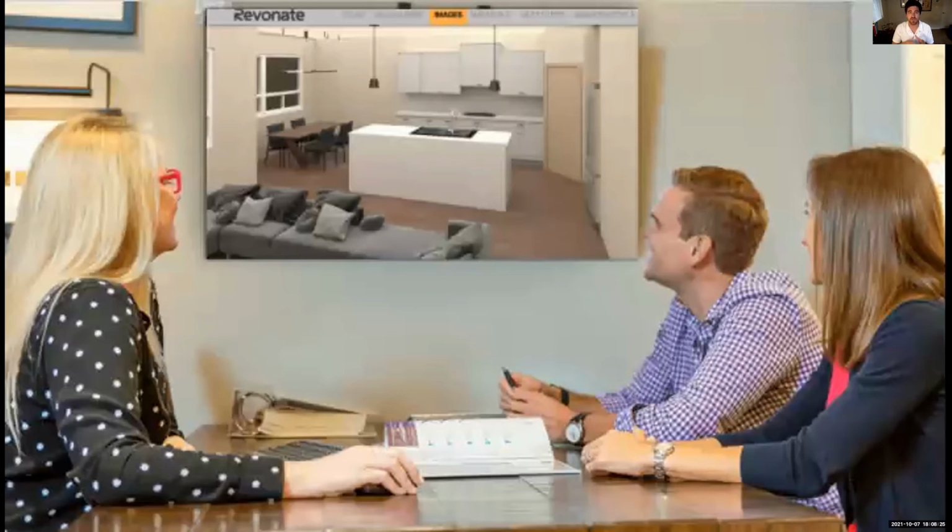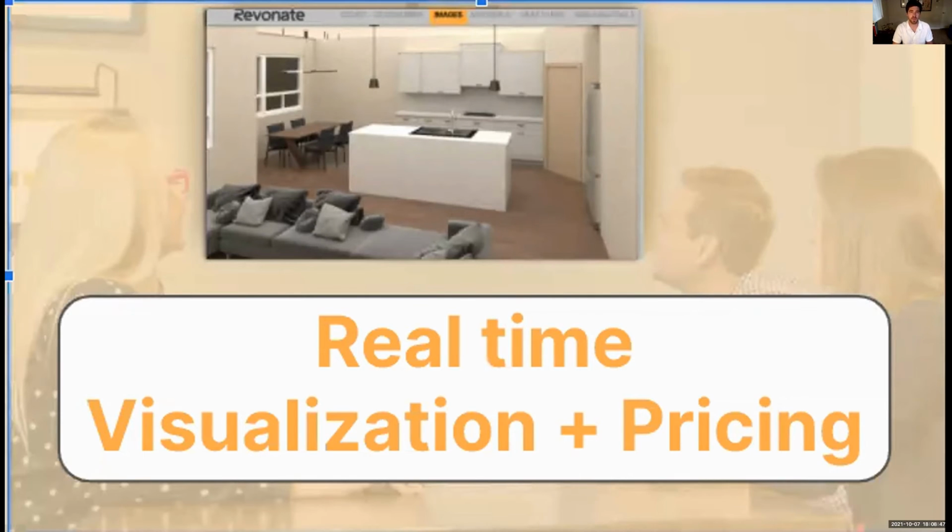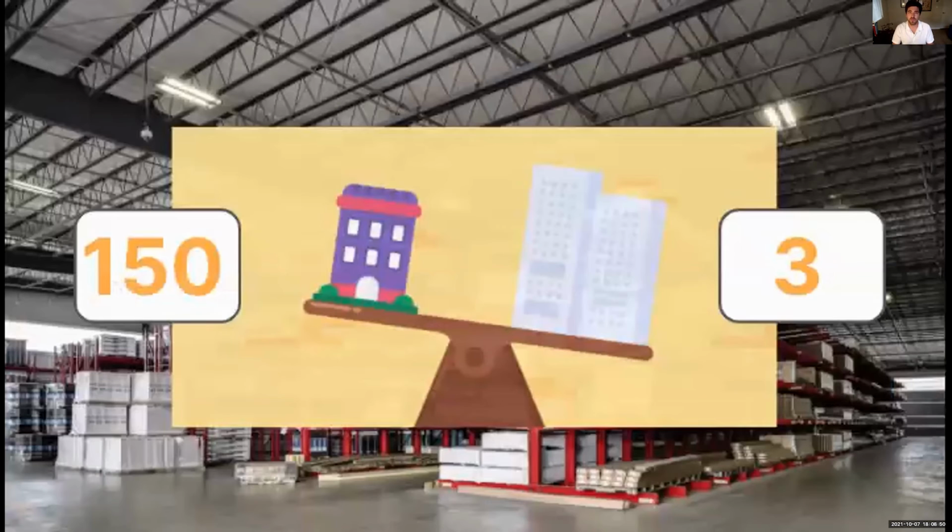Revenate is building real-time selections visualization technology for these design showrooms. Combined with an intelligent pricing system that respects the unique relationship between each stakeholder, the homeowner, contractor, builder, and the material supply company, showrooms can have homeowner clients sign off on a whole order right in the showroom. Leveling the playing field with the 3 to 5 massive national distributors and material suppliers is so important for local and regional suppliers, so they can maintain and build valuable relationships with key builders.